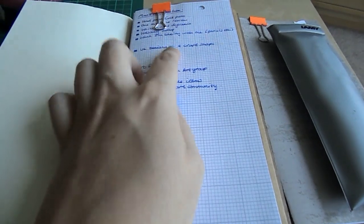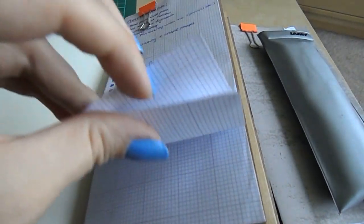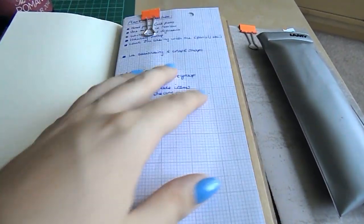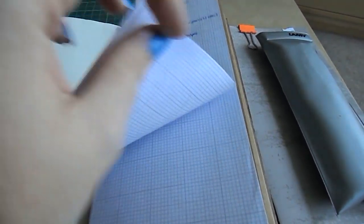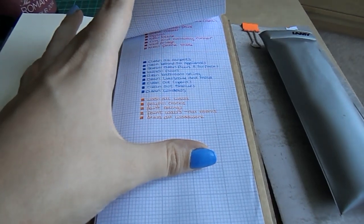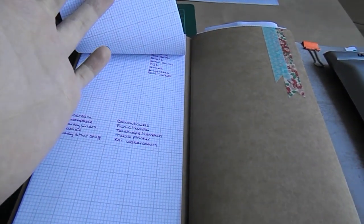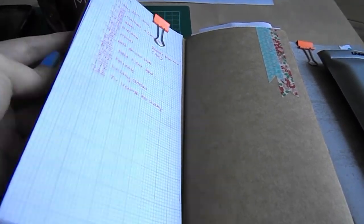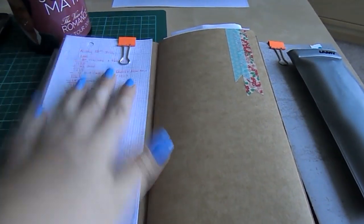and pens. So all I've done is I've got some cheap A4 graph paper, folded it into, is it called the pamphlet fold maybe? Just like that. And I've just stuck it in with a binder clip, and this one is for ideas I've got for YouTube. This one is my big cleaning list for cleaning my flat, and on the back I just have a budget and a list of things I need to take or get for my holiday in September. So they are just stuck in with a binder clip.